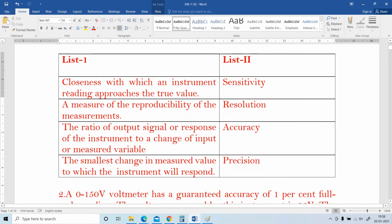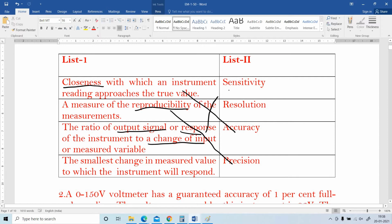The first one, closeness with which an instrument reading approaches the true value. Closeness, that is the representation of accuracy. And next, a measure of the reproducibility of the measurement, that is precision. The ratio of output signal or response of an instrument to a change of input is an indication of sensitivity. The last one, the smallest change in the measured value to which the instrument will respond, that is resolution.